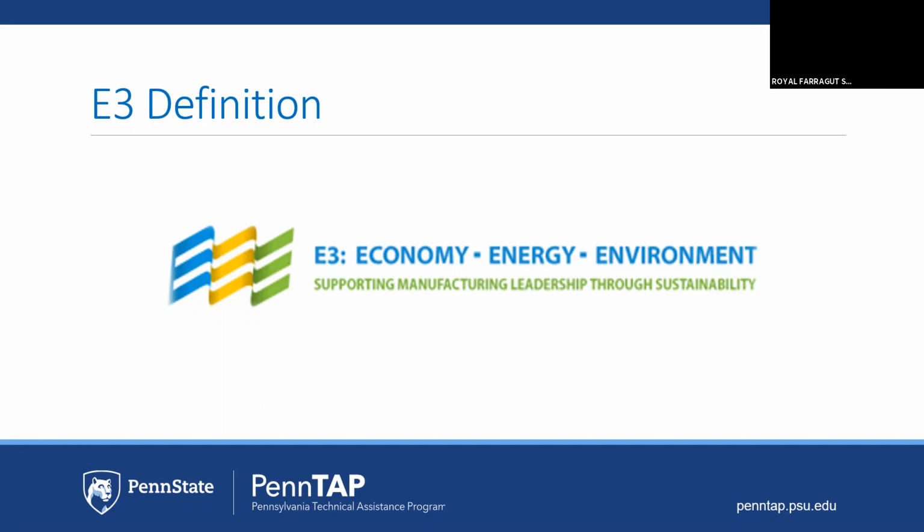The E3 program is developed with multiple federal and state agencies joining together. The 2 notable agencies are the United States Environmental Protection Agency, also known as the US EPA, and the National Institute of Standards and Technology, also known as NIST. The US EPA has been funding PennTAP to complete a series of E3 events for the past couple years. The idea behind the program is to bring together experts in continuous improvement, energy audits, and environmental waste assessments into one team. Using the combined knowledge of these experts, the team is then able to identify opportunities no single member would be able to on their own.